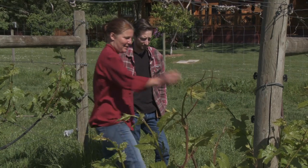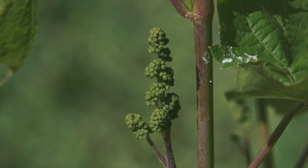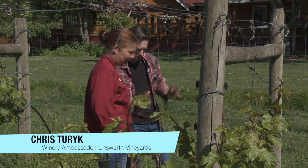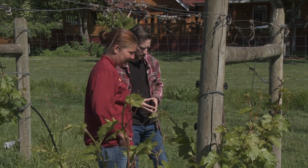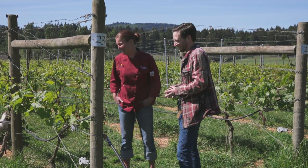So Chris, what type of grape are we looking at here? This is Maréchal Foch. Okay. It's the oldest part of the vineyard. We inherited this block. It's about an acre. It's about a decade old, and it goes into our Ovation port style. Oh, I've had that. That's delightful.